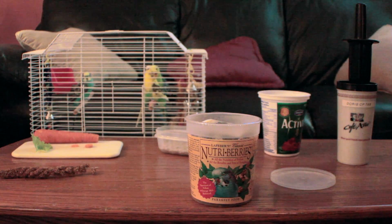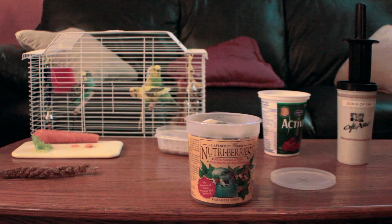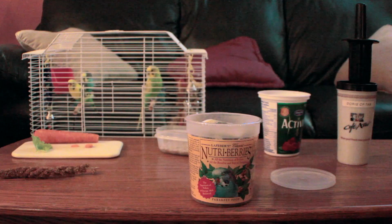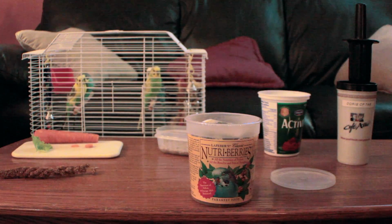So if you're gonna put a new food in, you basically have to take it very slow and go day by day. Some budgies won't even eat new food ever. But basically just put the new seed in with the old seed and mix it up. You can start with like 90% old seed and then 10% new seed. And then the next week you can do 20% new seed and 80% old seed and so on and so forth. But please do not take their current food out right away.